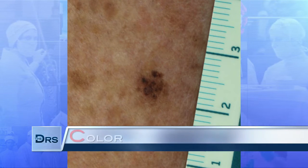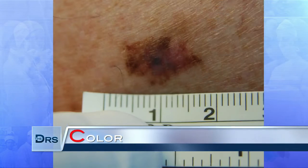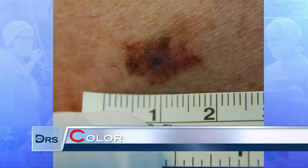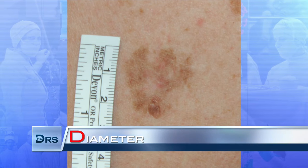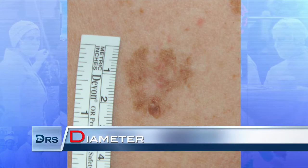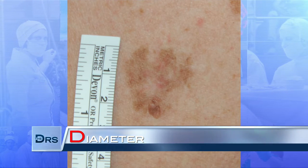The C stands for variability of color, so light brown, dark brown, black, red, shades of different colors within the same spot can sometimes be dangerous. And then the D stands for diameter, which is often about the size of a pencil eraser, or 6 millimeters is what we use as our cutoff for something to be more concerned about.